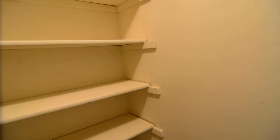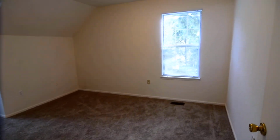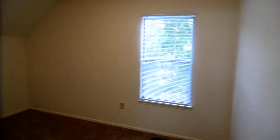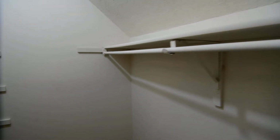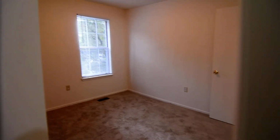So off the landing here, you have some open shelving storage. You have 2 bedrooms, both with walk-in closets upstairs. Here's one, has a dormer window towards the front there and a window towards the side of the property. Walk-in closet here. You have shelving hanging on the left, and then some additional shelving there on the right, sitting on the left side in the corner.